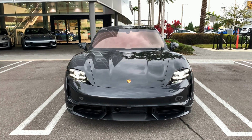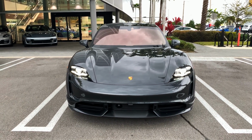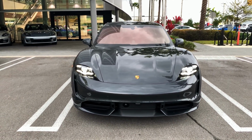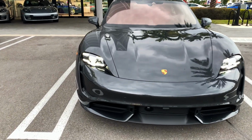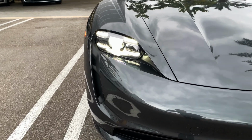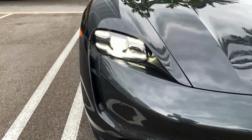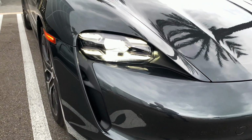So before we go for a drive, let's look at the specifics of this specific Taycan Turbo. Finished, like I mentioned in the introduction, in Volcano Gray Metallic. In the front, we can see the LED headlights, which are standard for the Taycan, but of course, very similar in design to the Mission E concept vehicle from a few years ago. Came out very beautiful in the final production for the Taycan.